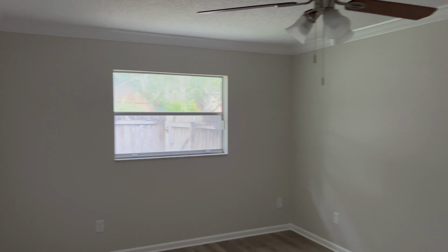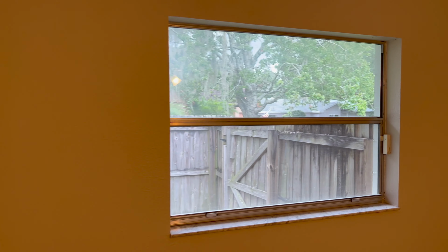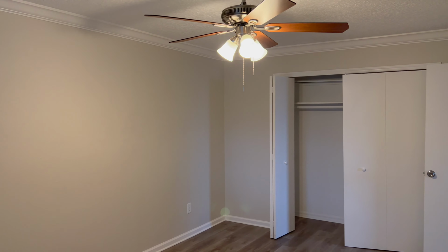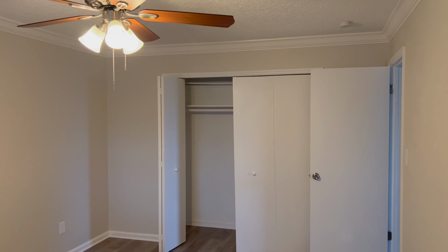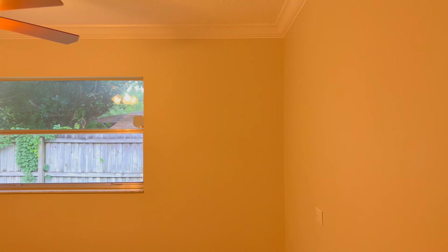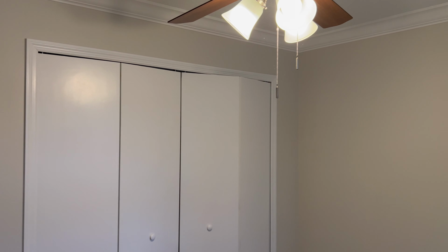Here is bedroom number 2. Go ahead and put the light on there. You do have a window. This is facing the side of the home. Really nice space overall. As you can see, there's your closet. Really nice size closet, actually. Bedroom number three is going to be directly next to bedroom number two. Dark in here. You can see another really big window, and you have a closet there as well.